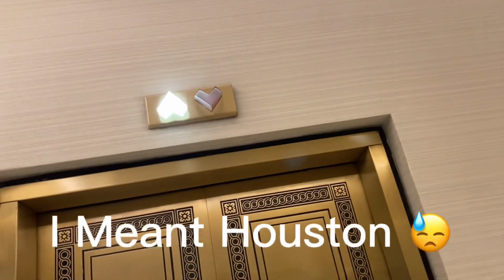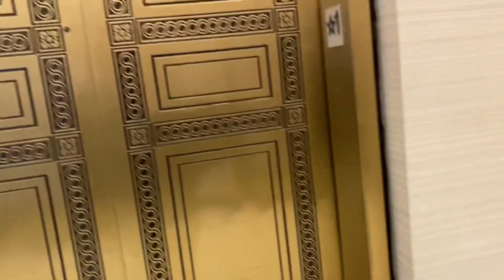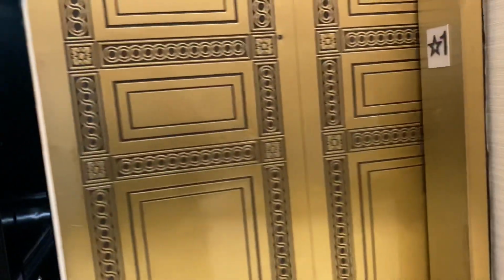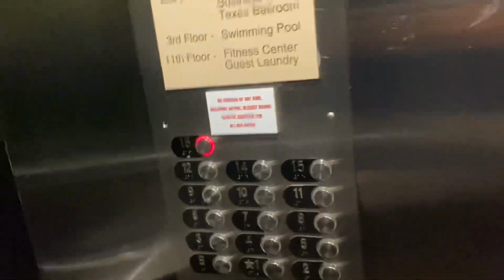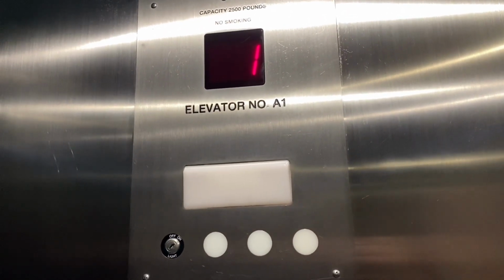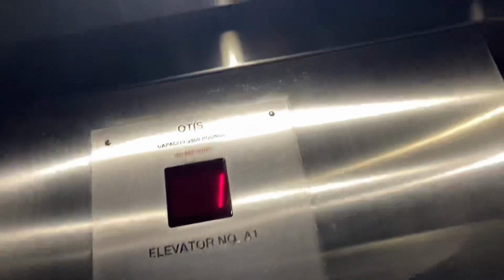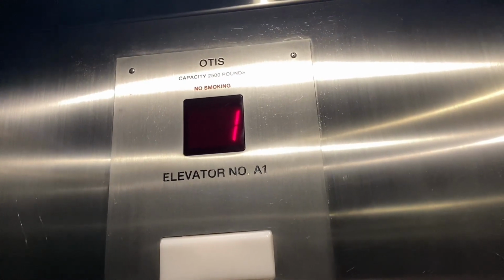These are going to be the elevators at the Springhill Suites in San Antonio, Texas. We got this one. It's very bright. That was a single slide. 16. Apparently this goes down to the basement. Ooh.